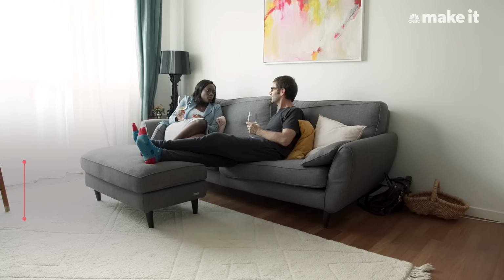I fell in love with Italy back in 2003. I was lucky enough to come here as an exchange student. So when the exchange program was done, I went back to the States, but I was determined to figure out a way to get back to Italy.